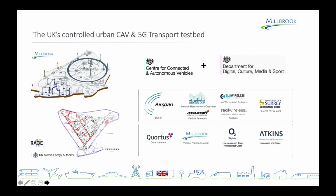So we're currently host to 2 testbeds, one funded by CCAV for Connected and Autonomous Vehicles, which is the controlled urban testbed. And the second was the AutoAir testbed, which was funded by DCMS. And you can see the collaborators there on the AutoAir testbed. A lot's been said about it. There's a lot of noise around the AutoAir testbed, and we have finished our DCMS project, and now we're moving into a sustainable and commercial model. So we're offering our testbed to potential members of the consortium.